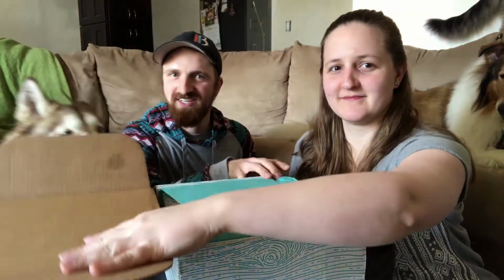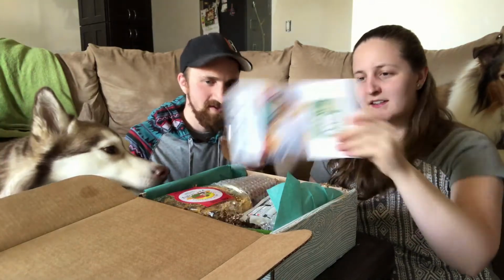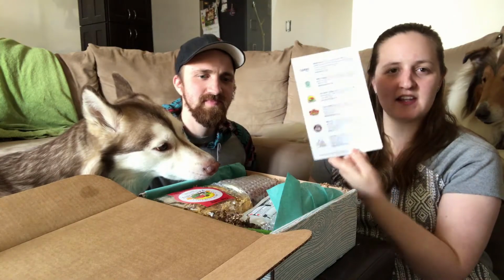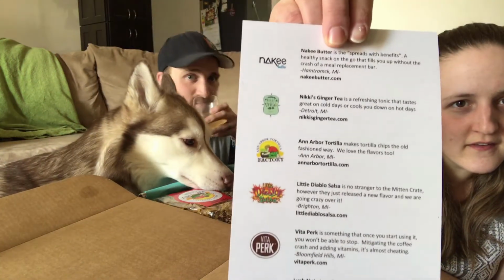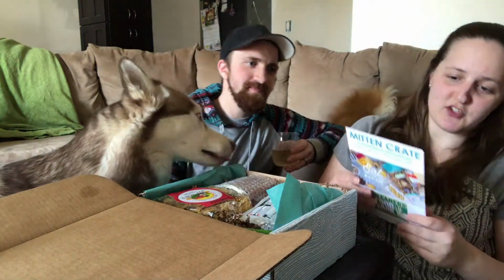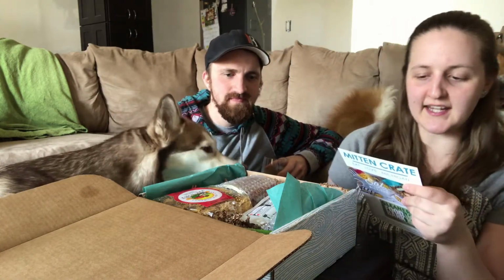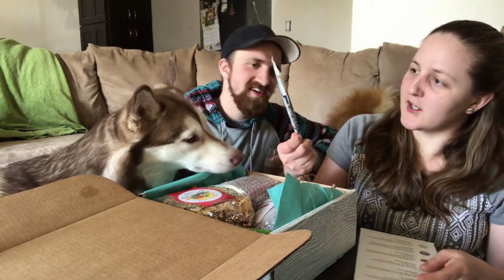Want to help, Shia? Alright. So on this card, it has pretty much everything that they sent us. I don't know if you can see that all too well. It has all the companies and a little explanation and where they're from in Michigan. So the first one we're going to do is Nike Butter, which is right here.